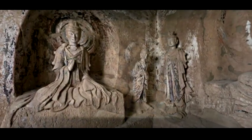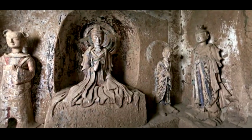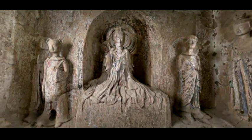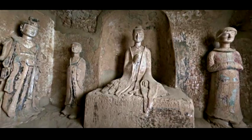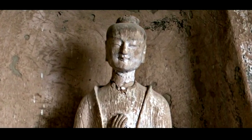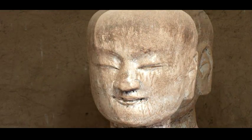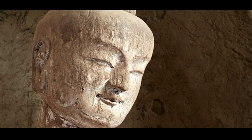Dominating the center of the side walls are 2 seated figures. On the western wall is Manjushri, the bodhisattva of wisdom. Facing him on the eastern wall is Vimalakirti, a lay sage whose wisdom was such that Manjushri was prepared to engage him in discussion. This theme appealed to educated Chinese at this time, who could identify with Vimalakirti as their paragon of wisdom.